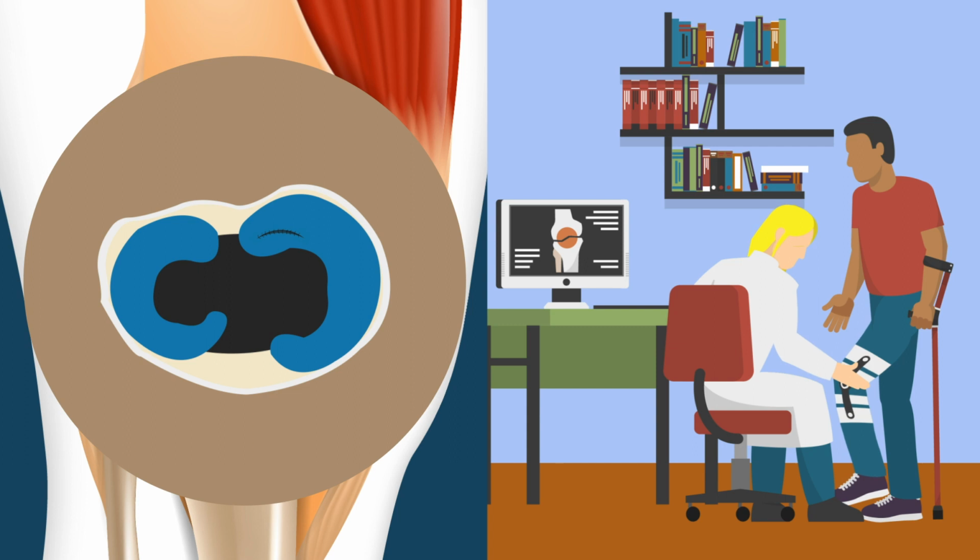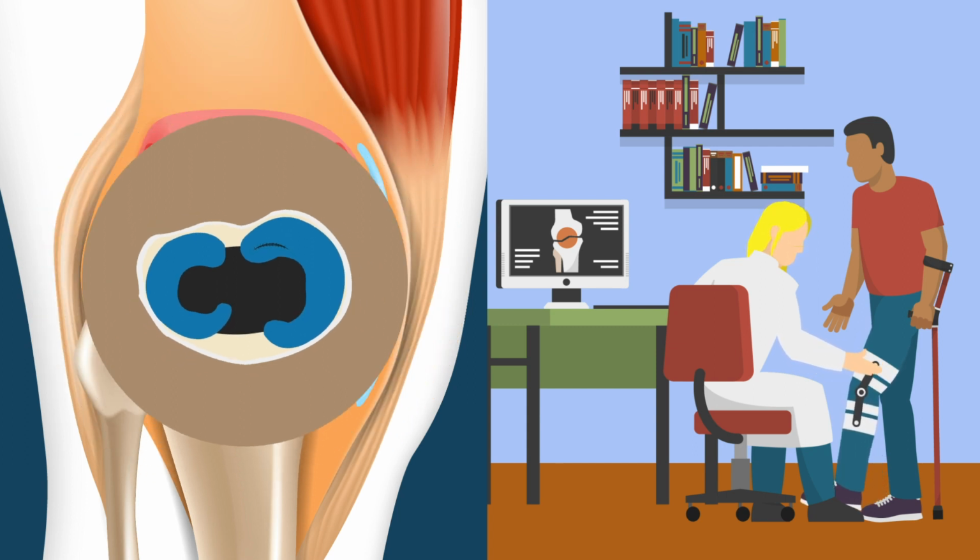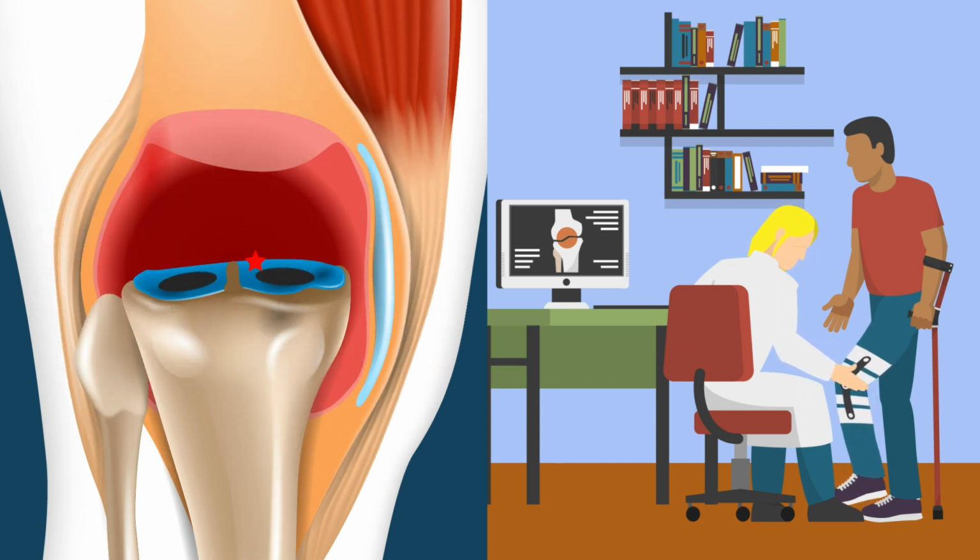However, more studies are needed to help clinicians further define the ideal individualized treatment option for patients with meniscal root tears based on their clinical, demographic, and radiographic characteristics.